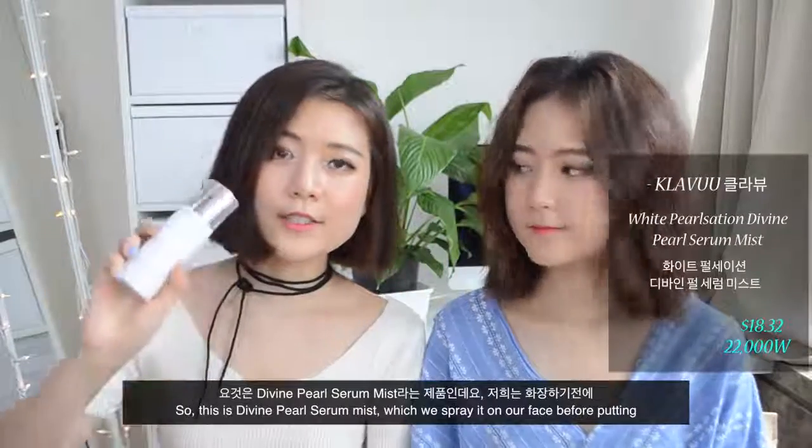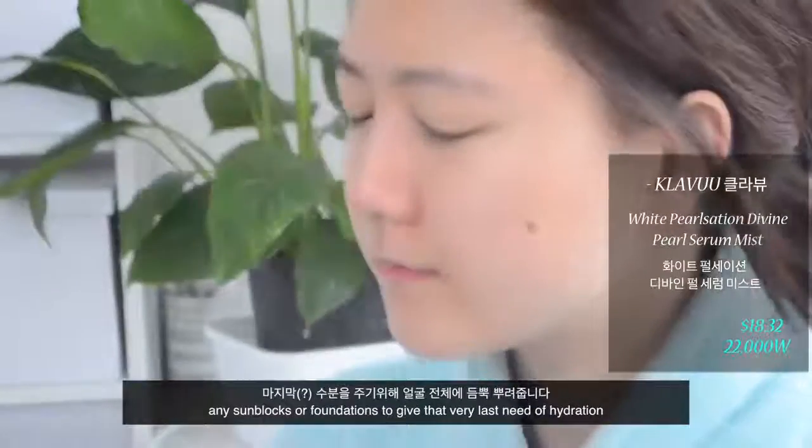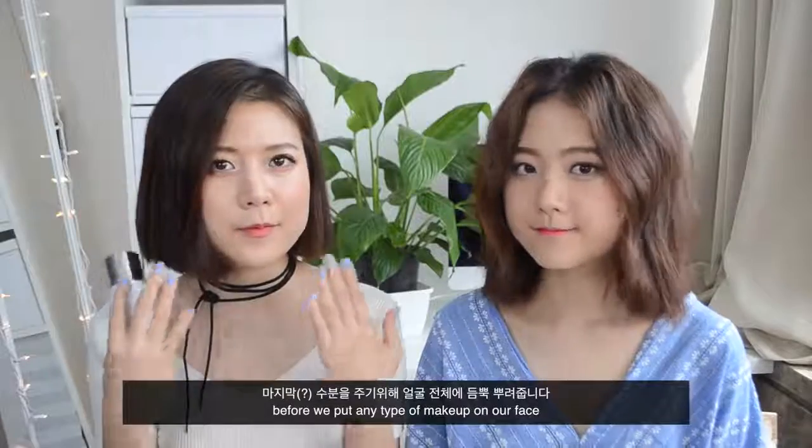makeup. So this is Divine Pearl Serum Mist, which we spray on our face before putting on any sunblock or foundation, to give that very last bit of hydration before we put any type of makeup on our face.